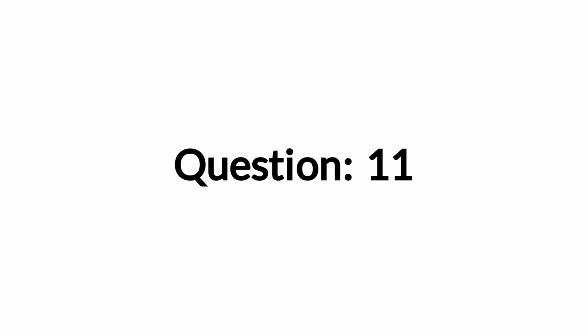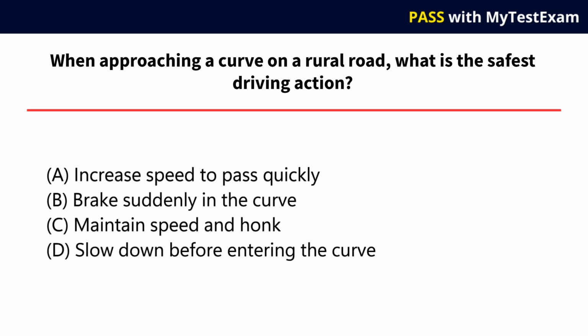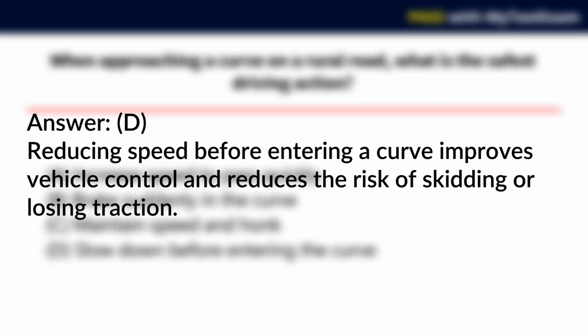Question 11. When approaching a curve on a rural road, what is the safest driving action? A. Increase speed to pass quickly. B. Brake suddenly in the curve. C. Maintain speed and honk. D. Slow down before entering the curve. Answer D. Reducing speed before entering a curve improves vehicle control and reduces the risk of skidding or losing traction.